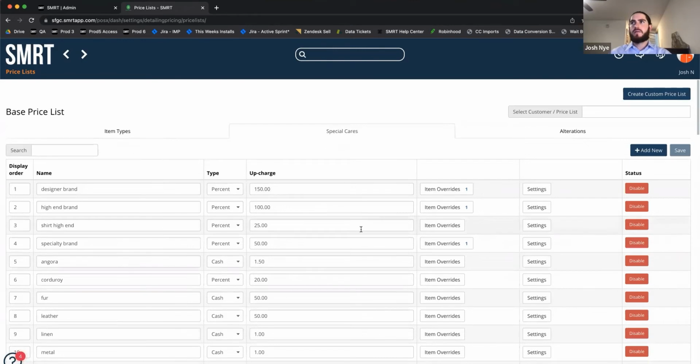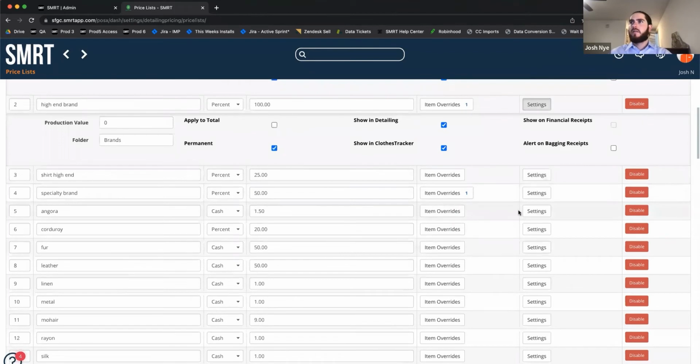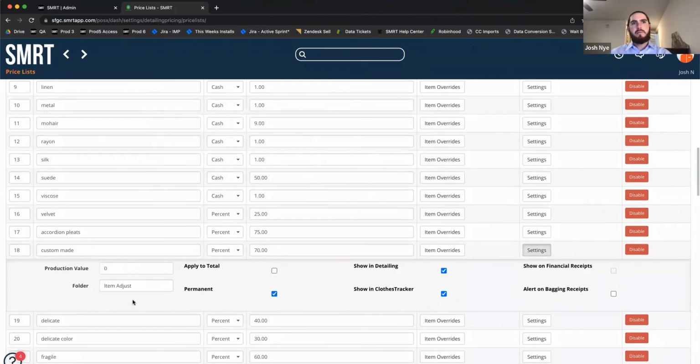On each special care in the settings option, there's a field for folder. You don't have to create the folders in advance. You just type in whatever you want the folder to be called, and it creates that folder automatically for you. So these ones are all in the brands folder. The Angora is going to be in fabrics. Custom made is an item adjustment. You just type in whatever you want and it'll create that folder for you.